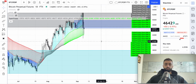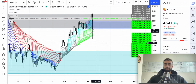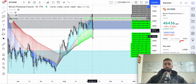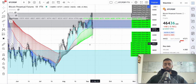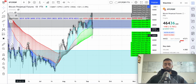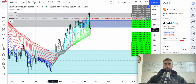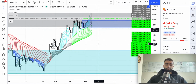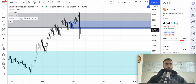So, a simple way to play this is literally just go long on the green EMAs until we get a candle close below the EMAs. It's very simple. And if it flips over to be red, go short on the investor EMAs until you close above them right here. So very simple strategy that I like. Single day time frame Super Guppy.